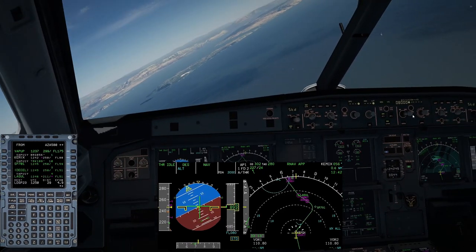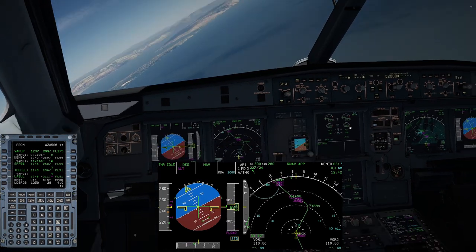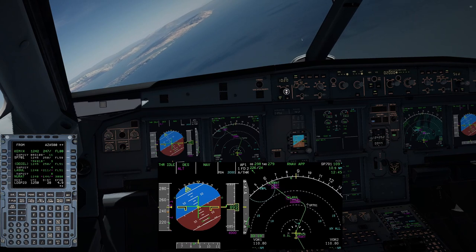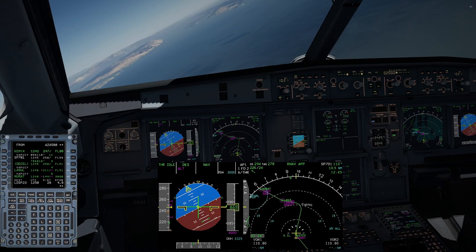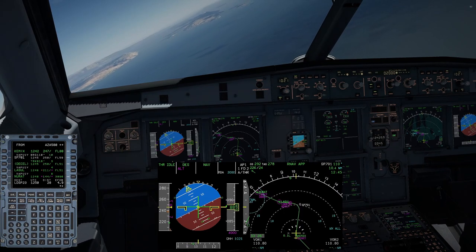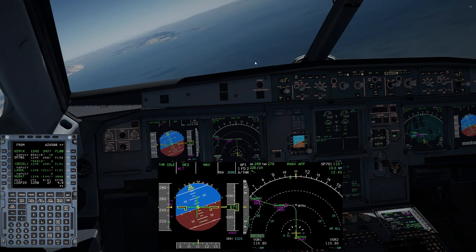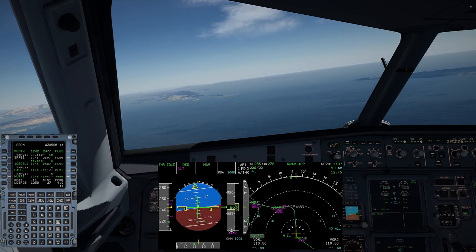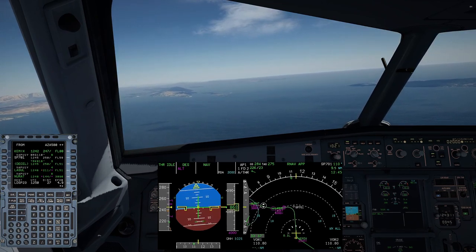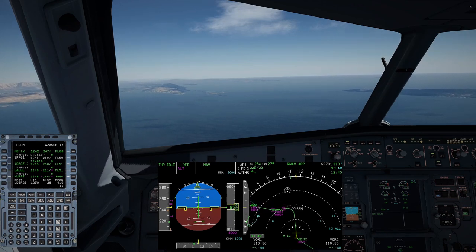Let's clear ourselves down. Let's go all the way down to 2000. So the final QNH 1021. Let's set that. Take it back on like this. It's a visual procedure, so we really need to make sure that the altimeter is correct. So that's it. We have Alt Magenta 4000 because that's the first constraint. Let's activate the approach phase now.